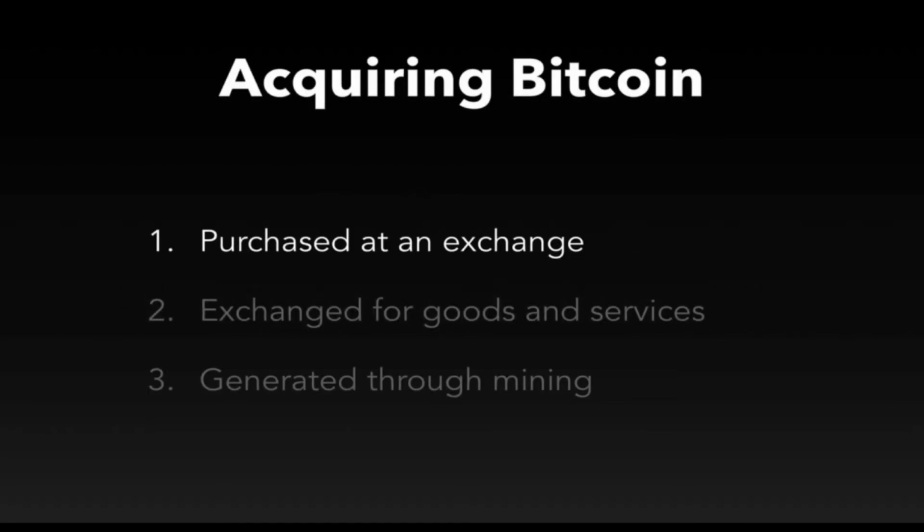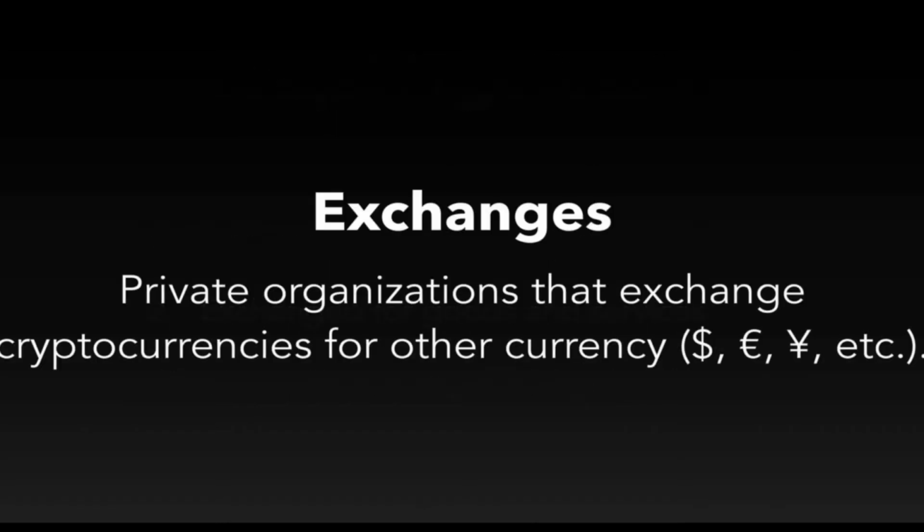So there's 3 ways we're going to introduce. And the first one is to purchase Bitcoin at an exchange. Ranked in order of the easiest to most difficult. So the easiest way is to just buy it at an exchange. So what's an exchange? An exchange is a private organization that exchanges cryptocurrency for other currency: dollar, euro, yen, peso, etc.